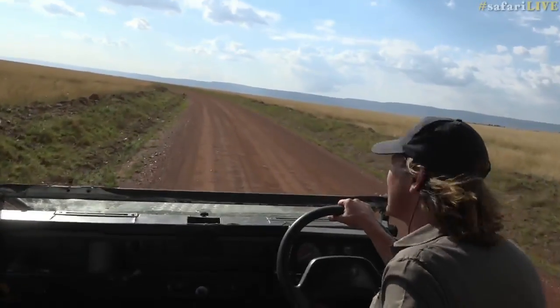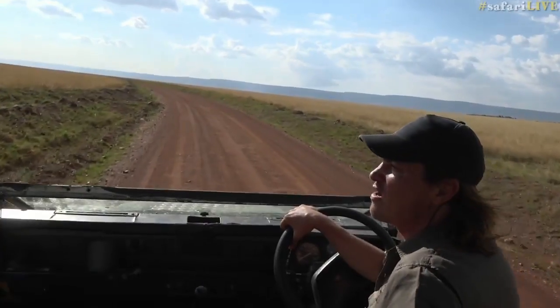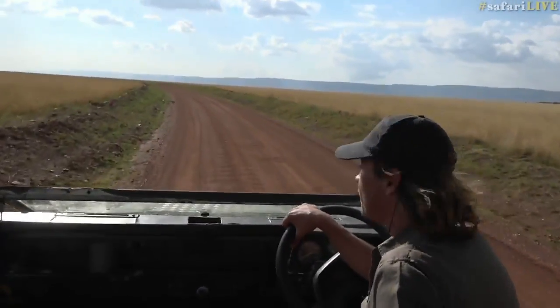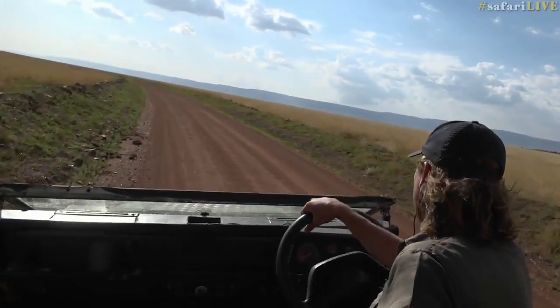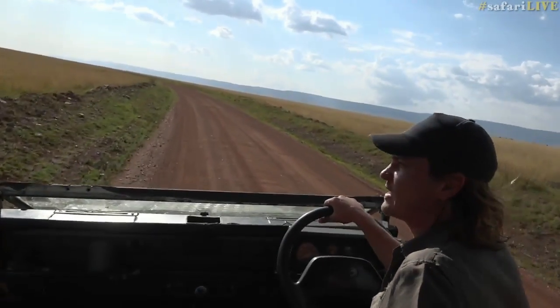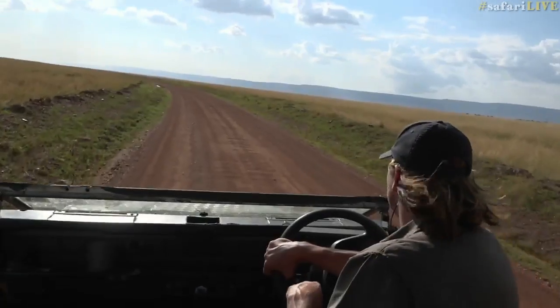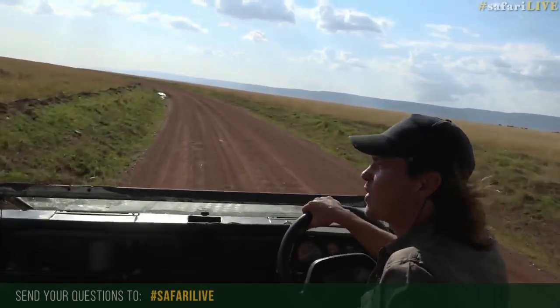As we know, this area is massive, and some days we cover well over 100 kilometers in a drive. So unless we find something to... Whoa, corrugations are horrible. Unless we find something that really grabs our attention on our way down, we're going to be constantly moving. Remember, hashtag Safari Live if you have any questions. It would be great to hear from you.